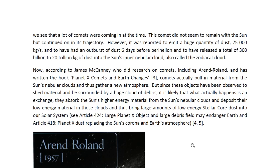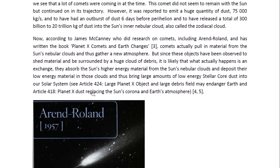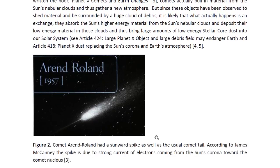Now, according to James McCanny, who did research on comets, including Rowland, and has written the book Planet X System, Comets and Earth Changes, comets actually pull in material from the sun's nebula clouds and thus gather a new atmosphere. But since these objects have been observed to shed material and be surrounded by a huge cloud of debris, it is likely that what actually happens is an exchange. They absorb the sun's higher energy material from the sun's nebula clouds and deposit their low energy material in those clouds, and thus bring large amounts of low energy stellar core dust into our solar system. And you may look at Article 424 and Article 418 for more details on that.